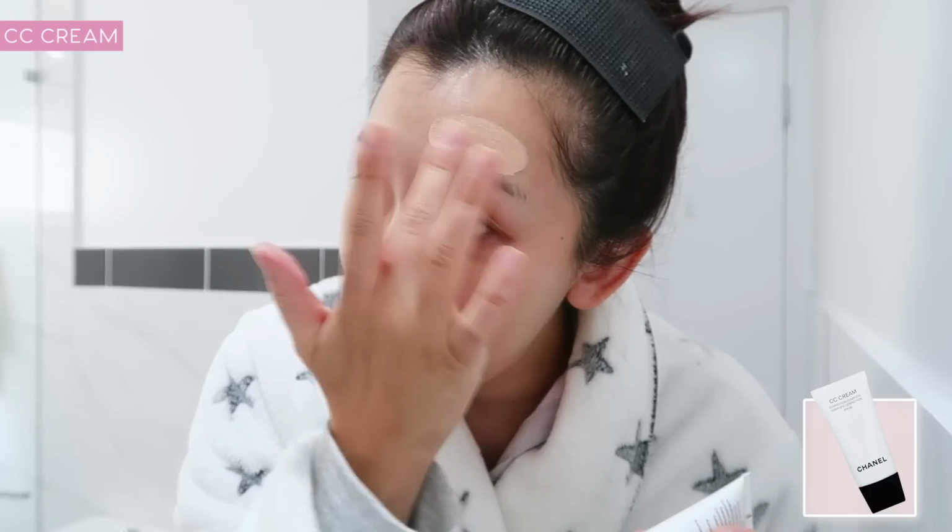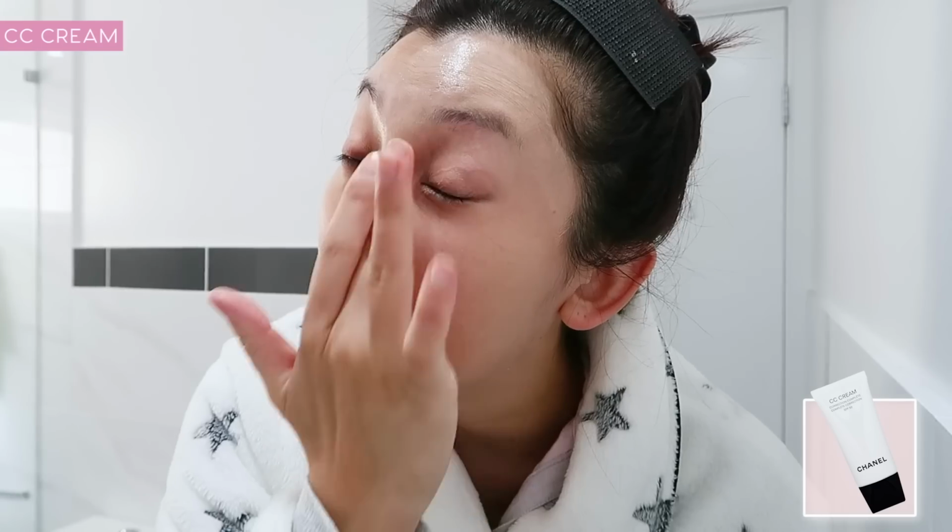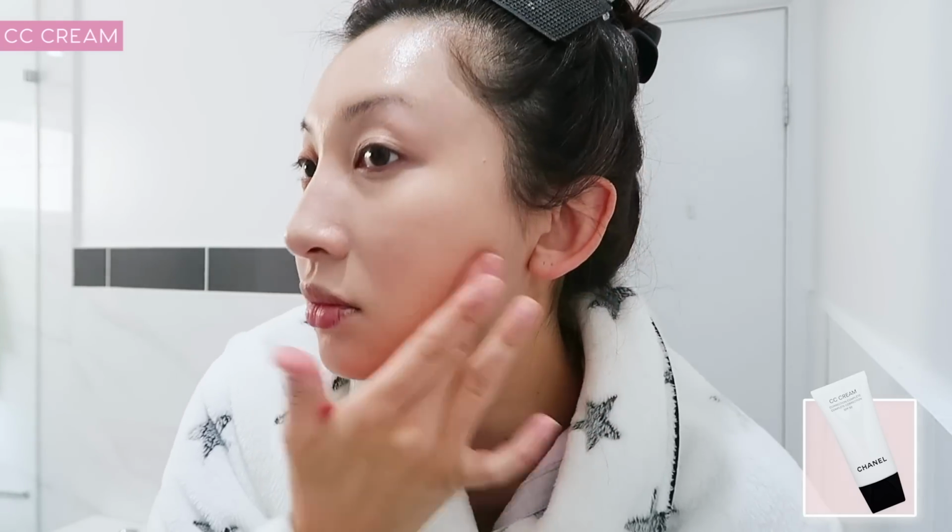Okay, so as you can see, I do have old acne scarring and just some pigmentation. Let's see how well this can cover it up. I find the best way to apply this is either a sponge or a brush. I actually don't really like my fingers because I feel like this takes forever. Maybe that amount was too much, because I could have used a lot less since the coverage is so high.